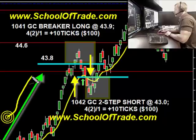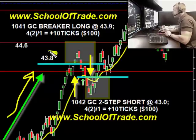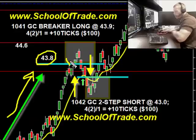So of course, let's follow the bouncing ball here. Short-term trend, as you can see, was up. Now we're first, of course, going to take the breaker pattern long, the swing high here above the 43.8.